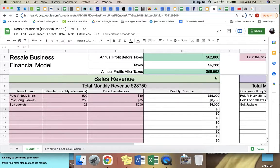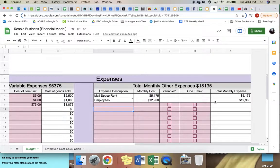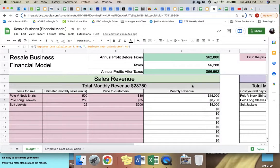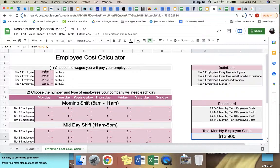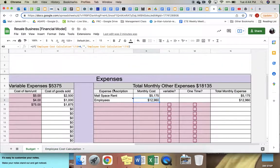And that's coming out of my overall profits. So that's really interesting. So you got to be careful. You don't want this to be $100,000 of employee costs for obvious reasons. Because then all your revenue will go to paying for your employees. So you guys, that's what we're going to be doing. You are going to be making hiring decisions and staffing decisions for your company, and you're going to try to do it within a budget that keeps your company profitable.